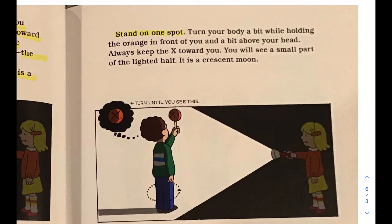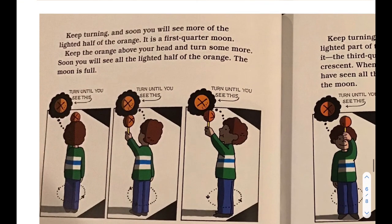Stand on one spot. Turn your body a bit while holding the orange in front of you and a bit above your head. Always keep the X toward you. You will see a small part of the lighted half. It is a crescent moon. Keep turning and soon you will see more of the lighted half of the orange. It is a first quarter moon. Keep the orange above your head and turn some more. Soon you will see all the lighted half of the orange. The moon is full.